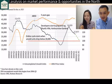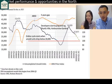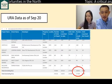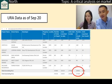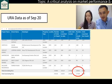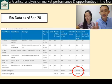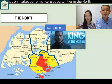So in this chart, right, it was done earlier this year when unsold inventory was still at 27,000. The most updated data you see circled in red, unsold inventory including ECs today is 18,400, right? So it dips below that arbitrary trigger point that the first chart was trying to show.